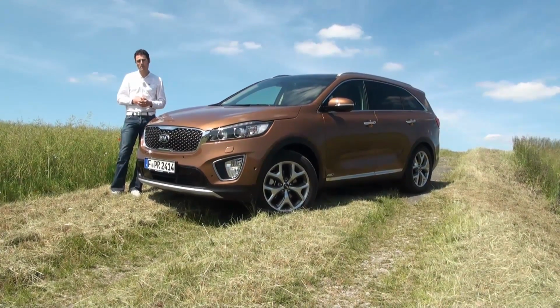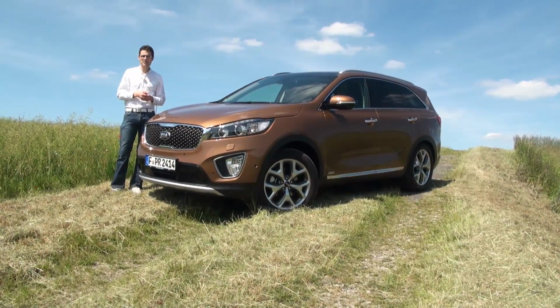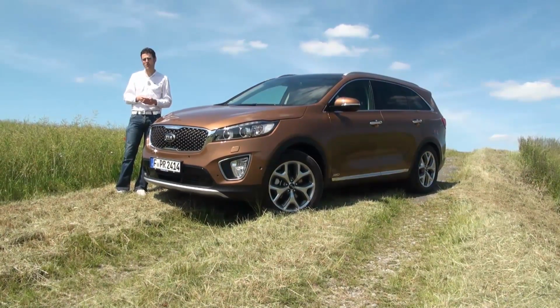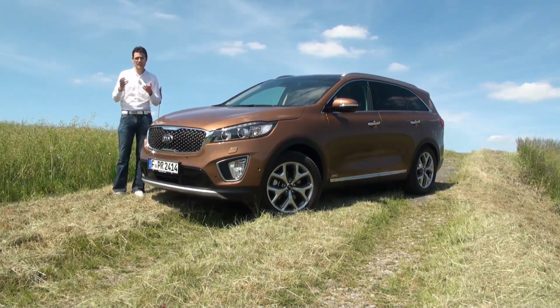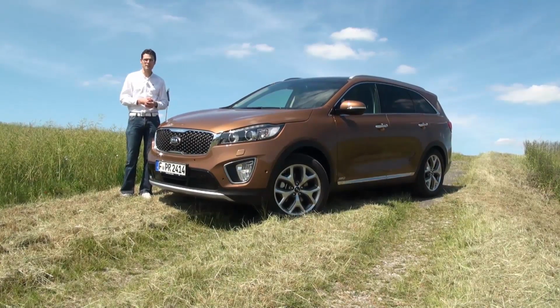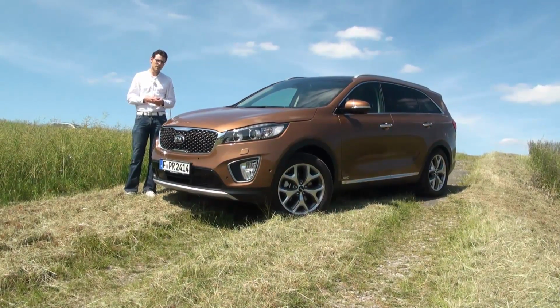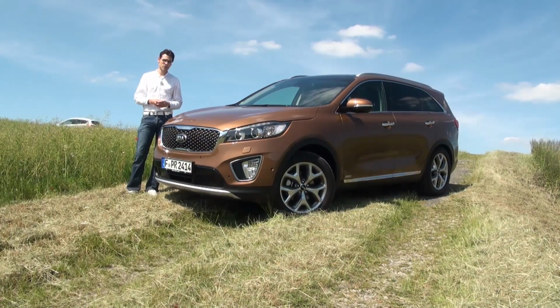So just to give you a basic overview, this car has been running first from 2002 until 2009 in the first generation, then 2009 until 2014. Not quite a long time, and only in 2012 there was the latest facelift. Overall and worldwide there has been over 2 million Kia Sorento sold yet.